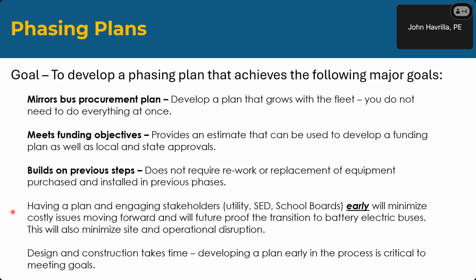And the last piece, really understanding that the design and construction takes time. And I'm going to go over a timeline with you. But developing a plan early in the process is critical to meeting goals. If you keep putting it off, you're going to see that design, construction, and shipping of equipment can put you into a situation where you won't meet your goals.